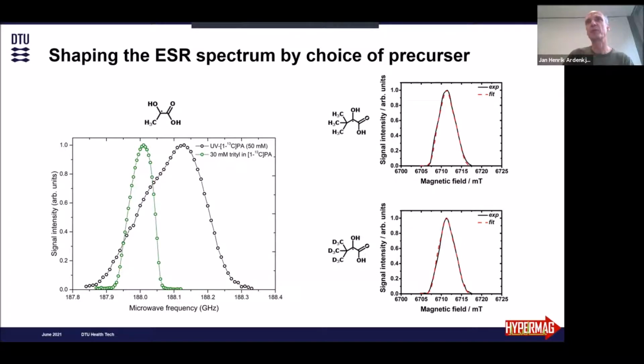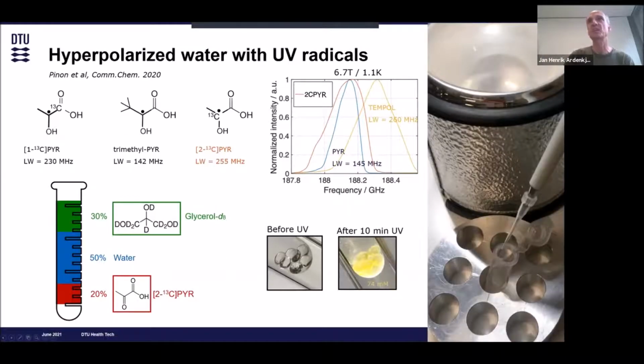We can manipulate this spectrum as I alluded to before. By removing hyperfine couplings, either putting methyls instead of the protons, or removing the proton on the methyl by methylating that C3, then we can reduce the hyperfine couplings and get a more narrow spectrum, and we can further deuterate that and get an even more narrow spectrum. That would be good for carbon polarization, low gamma nuclei. In the case of protons, we actually need a wider spectrum.